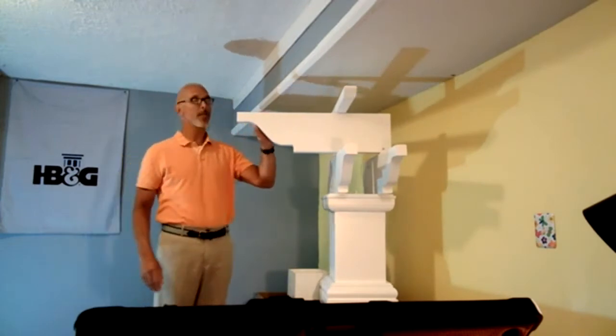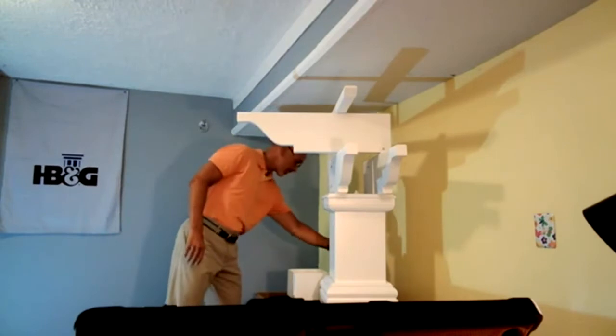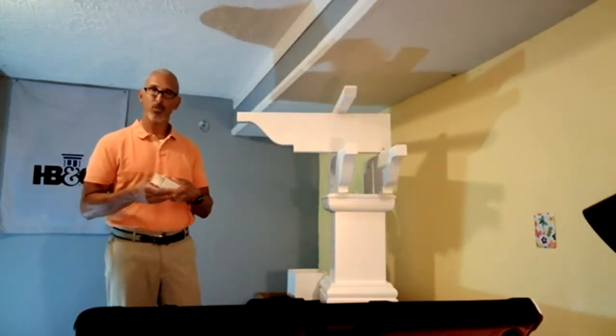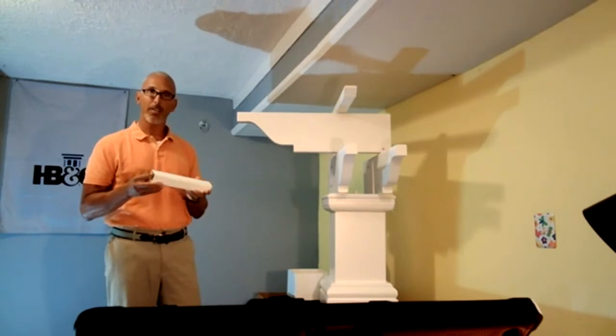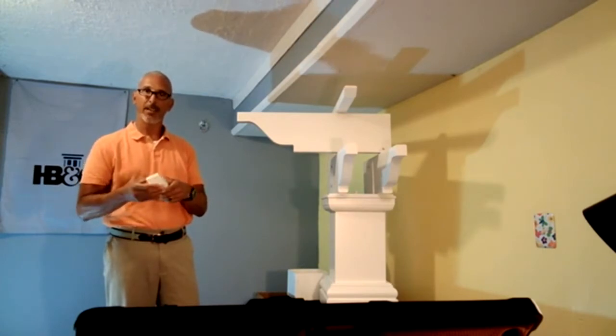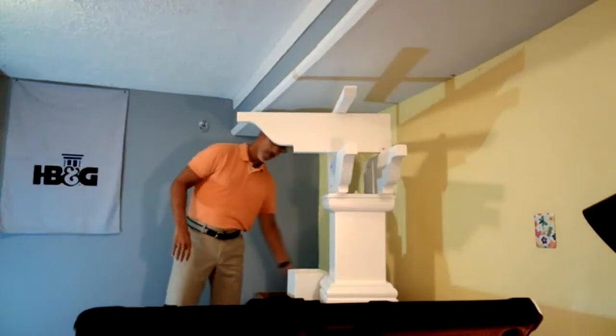On top of the decorative brackets, we have the purlins. Here's a small sample of the purlin. It's a pultruded fiberglass product, just like all the other components. And the last 2 to 5% is foam filled so that they can cut the end and paint it and finish it nicely. Let's get back into the meat of the presentation.